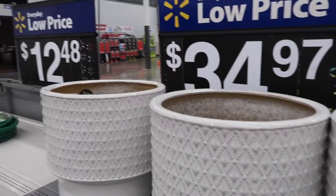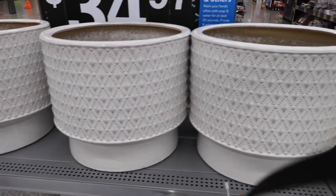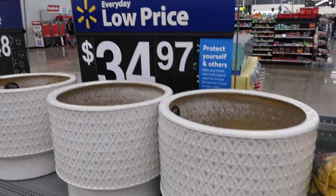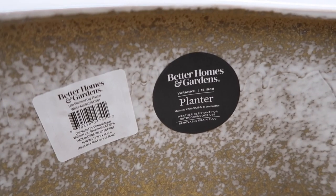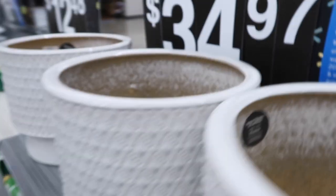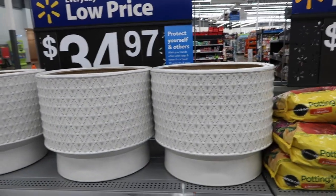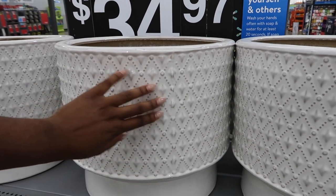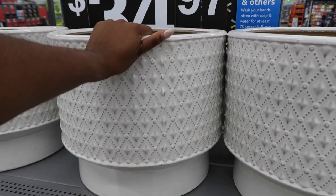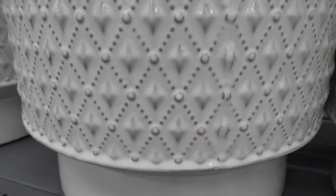So y'all, I'm walking to check out the few little items that I have here at Walmart, but I saw this planter here. It's by Better Homes and Gardens. It's really pretty. I can definitely feel like I need this on my patio, and I ain't even got no plant, no nothing, but it's really pretty. It's like ceramic or glass or whatever. It's just really, really cute, and I love the detail on it.